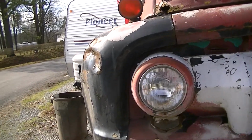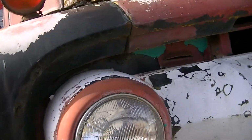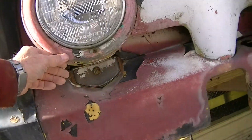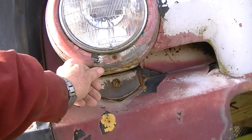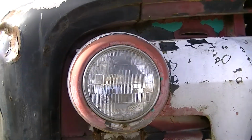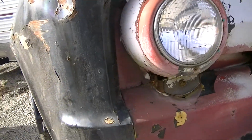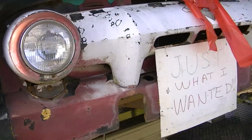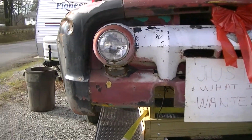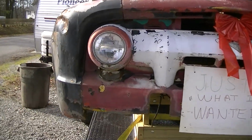What's kind of funny, somebody has painted different colors over this thing over the years, and they actually painted over chrome headlight rings. If you look right down here, the paint actually kind of saved them. They may be in good shape once you get the paint off of them. Of course, you can buy a lot of this stuff with a conventional cab that'll fit this. Not sure about the valance there, but it's not really in too bad a shape.